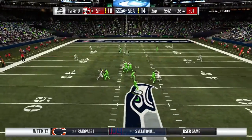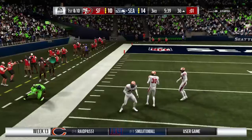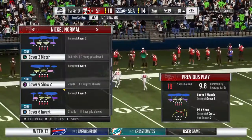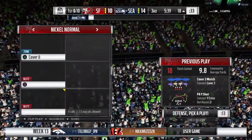Following the interception here, Mariota. Toward the sideline, and look at that catch. Dragging the toes, and that's going to be a 1st down. Well done. 18 yards there, down to the 18, and a 1st down.